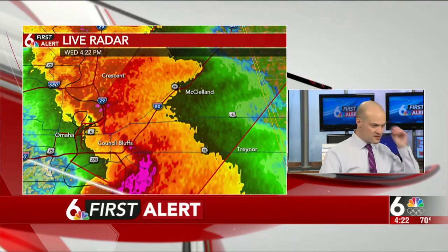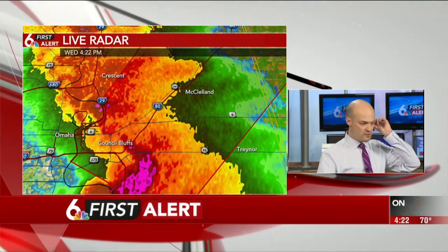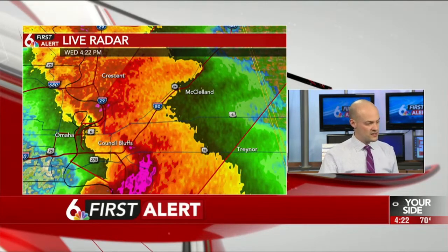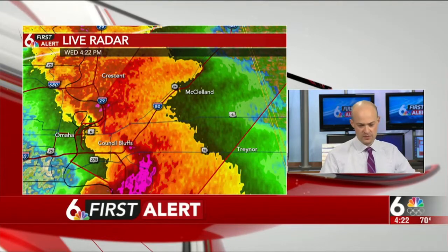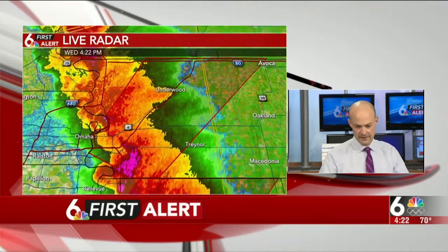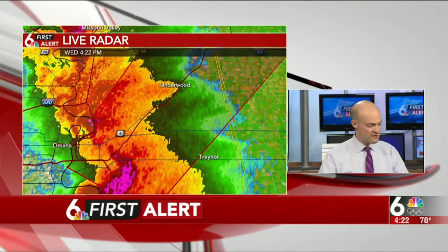We're getting some reports, if you're listening to the newsroom, of some branches down north of Boys Town, some thunderstorm wind damage from that as well. Some 6-inch diameter trees coming down, so that's a sign of some pretty good winds out of this one. But Council Bluffs, McClelland, up towards Neola, basement time. Get where you need to be right now, get to a safe place. You've got 20 minutes, just ride it out.